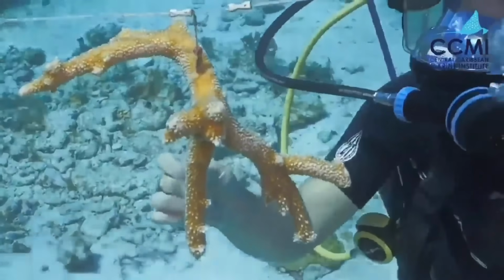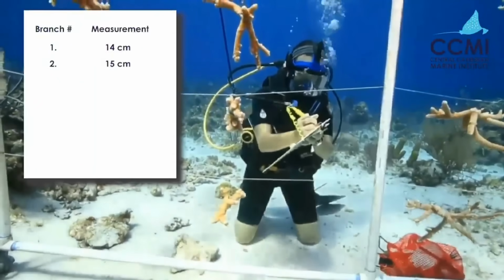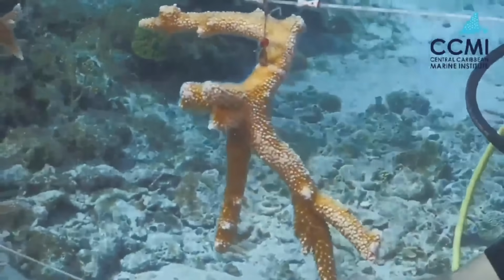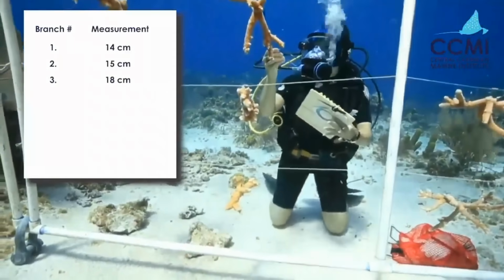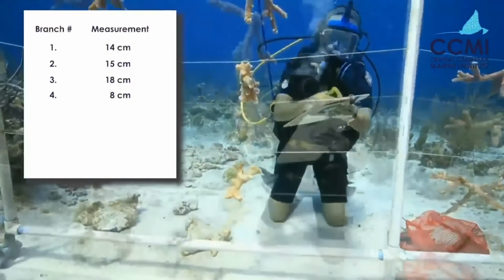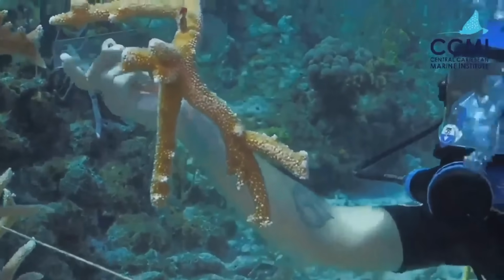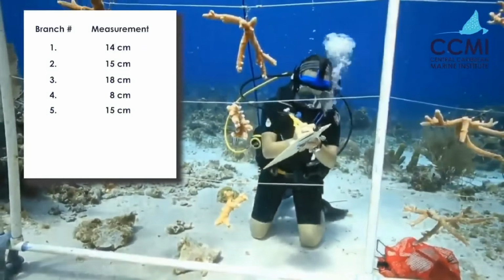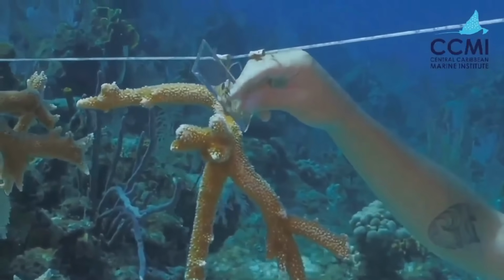And then the next branch, from the base of it to the tip, is about 15 centimeters. And then the next branch is about 15 plus 3, so about 18 centimeters. And then this branch here is about 8 centimeters. So we did the main branch, the second, third, and fourth. We'll do the fifth one. It's about 15 centimeters. And then the last two branches are smaller. We've got about 5.